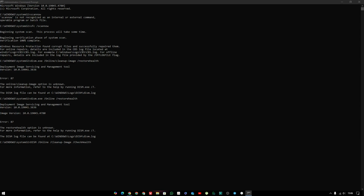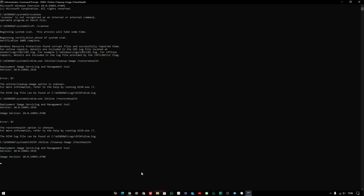Okay, I believe I was typing it wrong, so we'll try again. There we go. And as you can see, I've got the correct image version and no corruption detected. But if there was, it would show a different screen and it will attempt to replace the corrupted files with non-corrupted ones. Then you would run your SFC Scannow and it will replace the corrupted files in the actual system files and fix your problem.